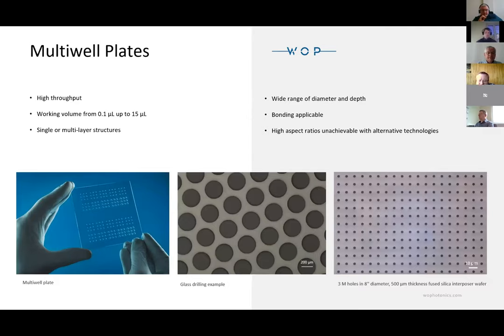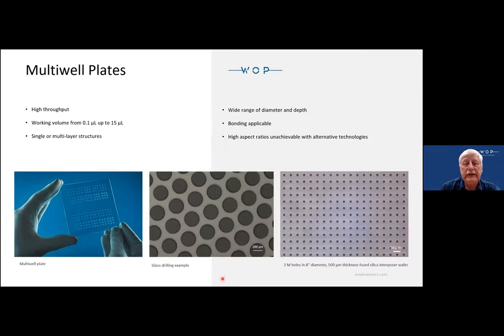So another thing we did, and we have quite steady orders for that, it's multi-well plates. We produce them from 100 nanoliters up to 15 microliters. It can be single multi-layer structures. As I told before, it can be welded together. It can be any shape and any layout, and the standard 96 to 384 wells. And having in mind that our technology keeps surface clean and the edges of wells very sharp, they are applicable for bonding if you need it later. So it can be welded in our technology, it can be bonded with standard glass bonding technologies.